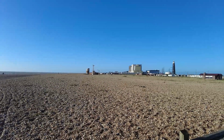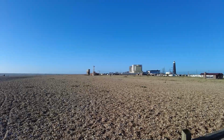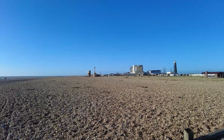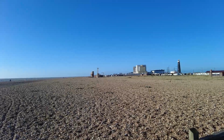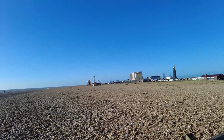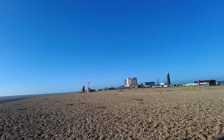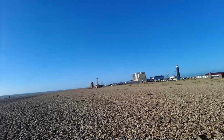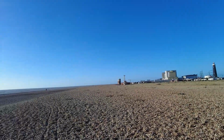It's actually a watchtower, I think, that funny building I spoke about with the tower. It certainly looks more like a watchtower, which is probably what it was in the past. Maybe it had a radar on top originally. Looks abandoned now, I'm not sure if it is or not.